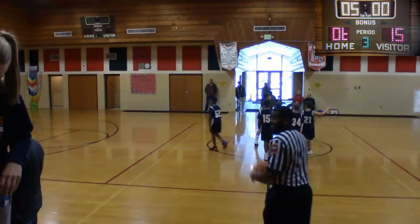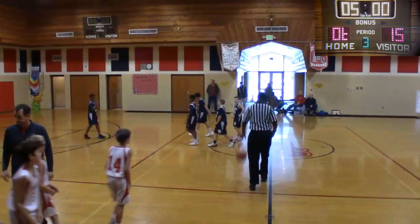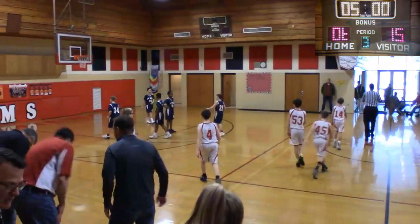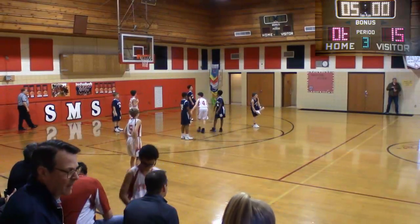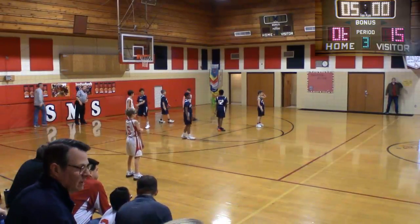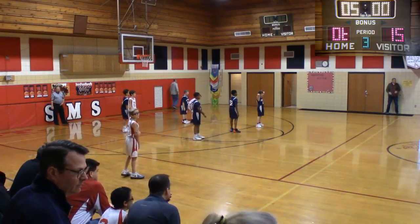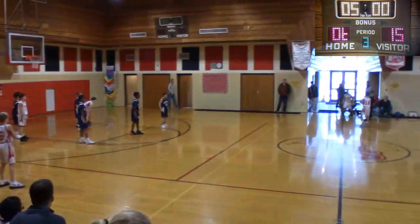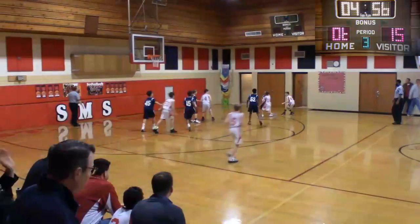And we're on. The teams are getting ready to go back on the court. And the third quarter is starting. They're setting up with St. Mary's on offense. No, not St. Mary's. St. Mike's is on offense. And Christopher and Julian are starting with the ball.